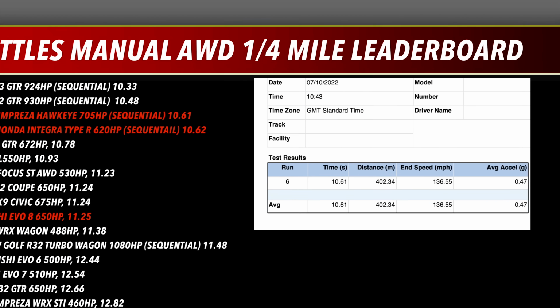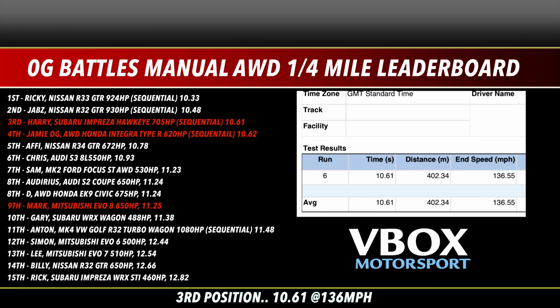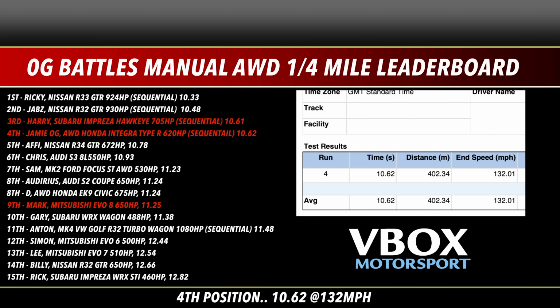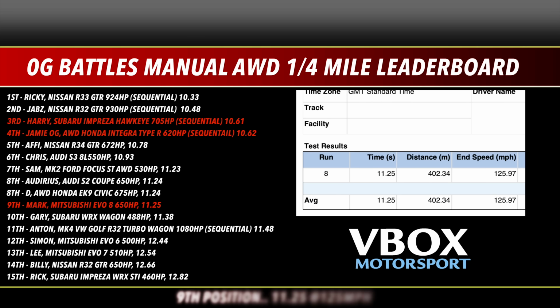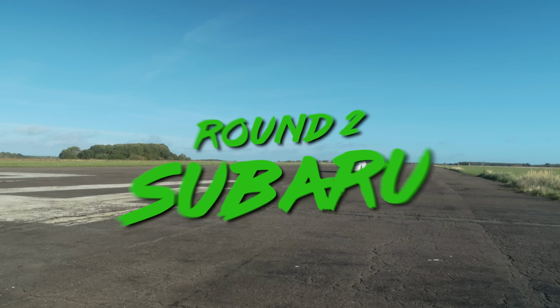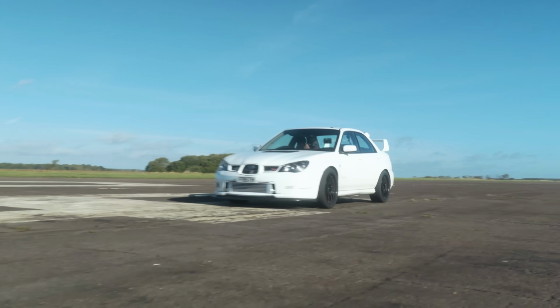Then taking a look over at the manual all-wheel drive quarter-mile leaderboard, once again, the Scooby proves to be minutely the fastest car, dropping into third position, running the quarter mile in 10.61 seconds at a speed of 136 miles per hour. I drop into fourth position on the board, right behind him, running a quarter mile in an ultra close 10.62 seconds at a slightly lower trap speed of 132 miles per hour. The Evo drops into ninth position on the board with a time of 11.25 seconds at a speed of 125 miles per hour. And round two goes to Harry and the crazy Subaru.